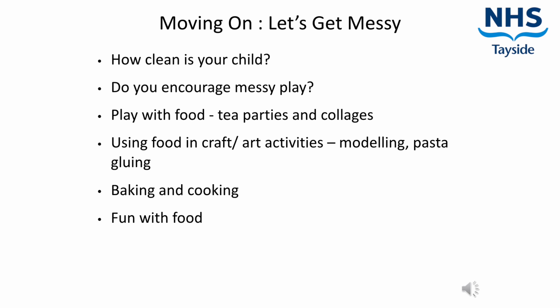It is better to do messy play away from mealtimes and ideally using real foods. But if your child gets messy during mealtimes, try to wait until the end before cleaning him or her. Some messy play activities you can try at home. Playing with toys in food. Sometimes this can help reduce sensitivity by using figures or animals to explore the texture. The child builds up trust, and the accidental touches of the food can help build up their tolerance.